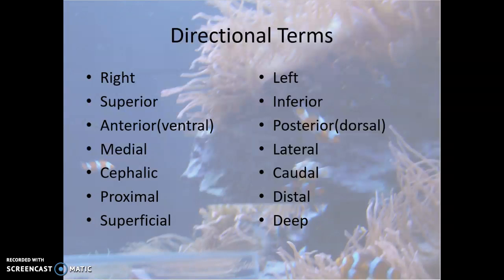Directional terms. We've practiced this in the introductory packet, and now you can see it in some notes. Right and left, pretty much self-explanatory. Superior and inferior. Superior, up to the head, top of the head. Inferior, bottom of the foot. Anterior or ventral refers to the front of your stomach, or your belly button would be anterior to the rest of everything else. Posterior or dorsal is the back. Your buttocks is posterior. The dorsal fin of a shark is posterior.